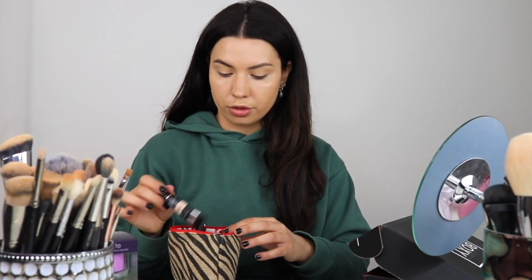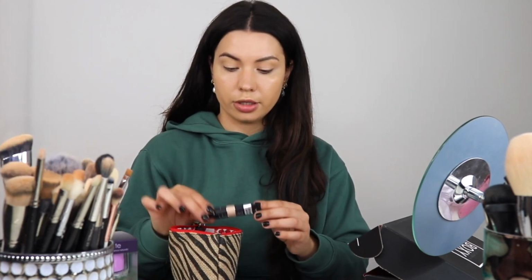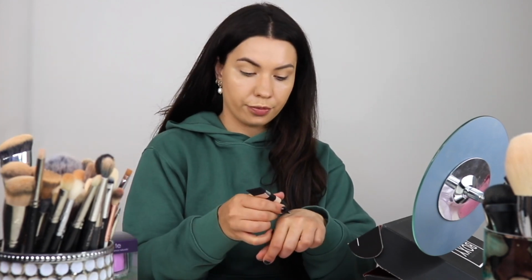Now that is on, I'm going to go in with my favorite concealer ever, which is the IT Cosmetics. I'm going to go in with Light Natural today. I usually do medium, but I'm feeling a little bit bright. So we're going to do that. I'm going to use my fingers as well. A little bit goes a long way. I only put the tiniest bit on.